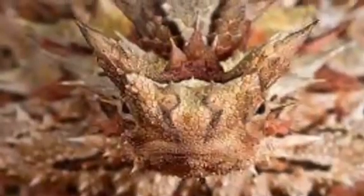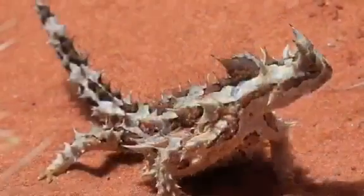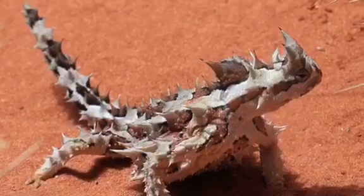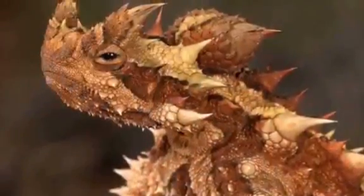This pretty guy is Fred. Fred is a thorny devil, and the reason I want to talk about him is because of his skin. Fred is one of the few lizards who live in dry and arid areas and have developed the ability to collect water with their body surfaces.